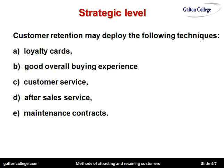Now, at the strategic level, the customer retention may deploy the following techniques. It could be loyalty cards, good overall buying experience, customer service, after-sales service, maintenance contracts. So it's much more trying to maintain the relationship long run with the customer. Loyalty cards, so the customer comes back over and over, and perhaps gets points on the loyalty card and a bonus at the end of a certain period or some reward for loyalty.